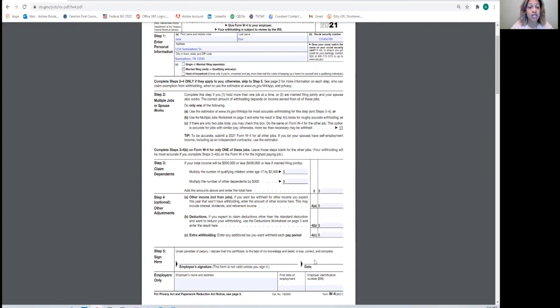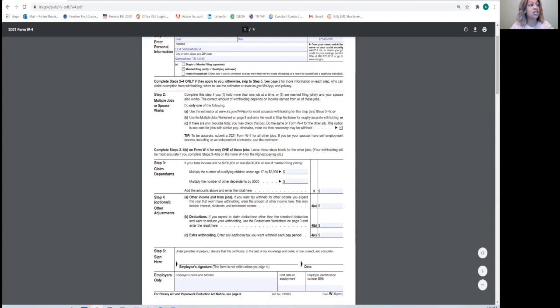And you and your spouse will complete this W-4 form for your respective jobs. And again, that's how the form is simple. You're not having to worry about allowances. You're filling out step 1 section, you're checking a box in step 2, and then you're signing your name in step 5. Now, here's where it gets complex.